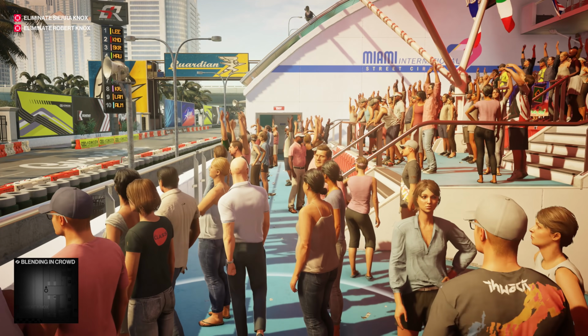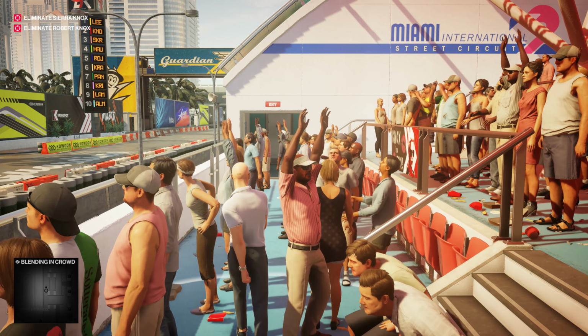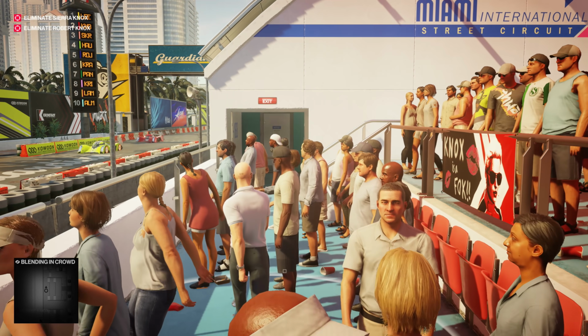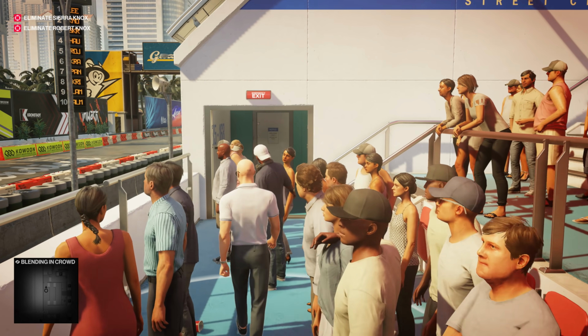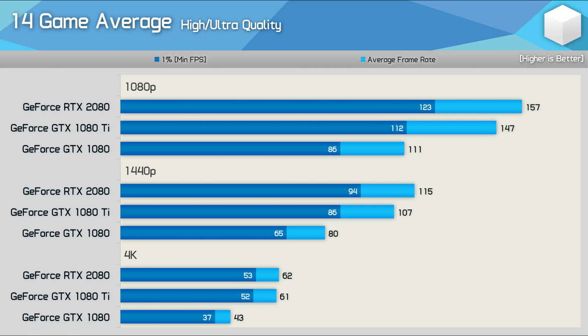Okay, so there was certainly some interesting results there, particularly at 4K, but what I want to do now is see how these GPUs compare on average across the 14 games tested, so let's take a look at that. No real surprises here. These margins look a lot like what we saw in a number of games, such as Death Stranding, F1 2020, and Horizon Zero Dawn, for example.